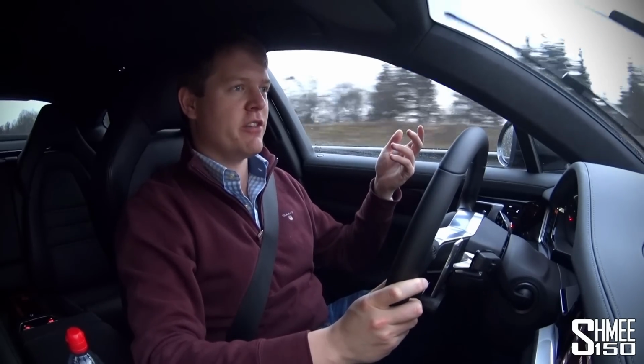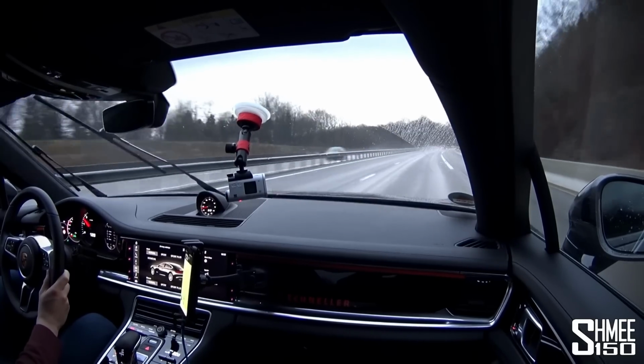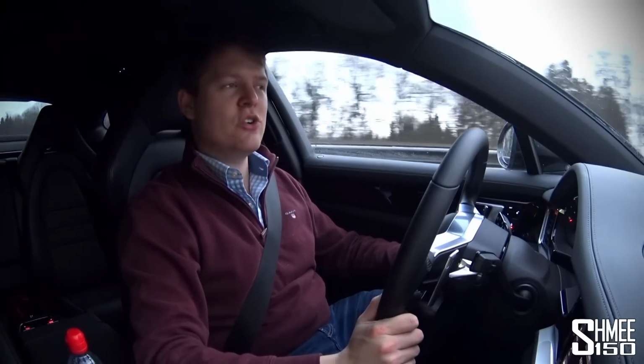You can't drive as fast on the motorway as you can when it's dry. So it makes everything take a little bit longer, and you just want to keep on moving, because this is a really, really long drive.